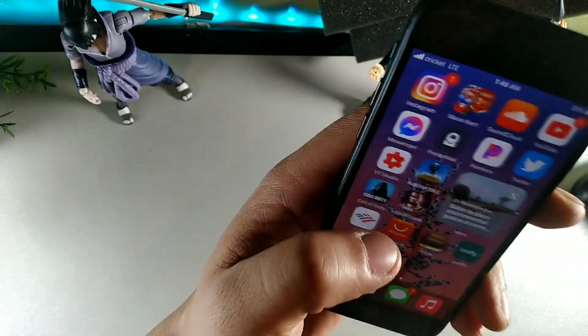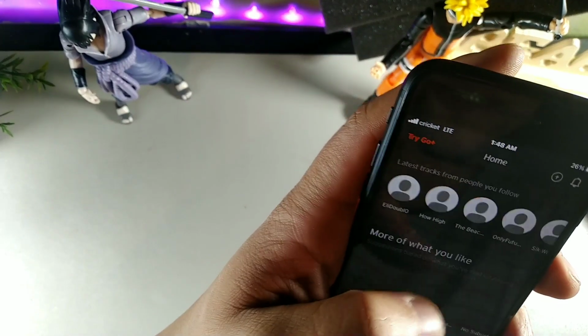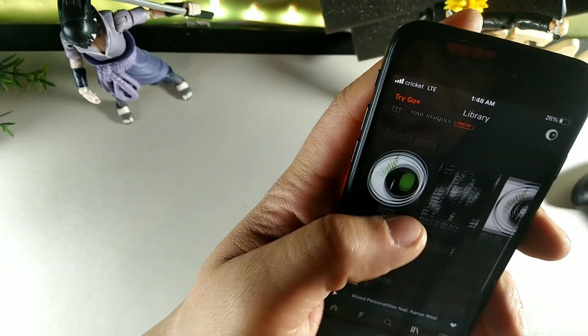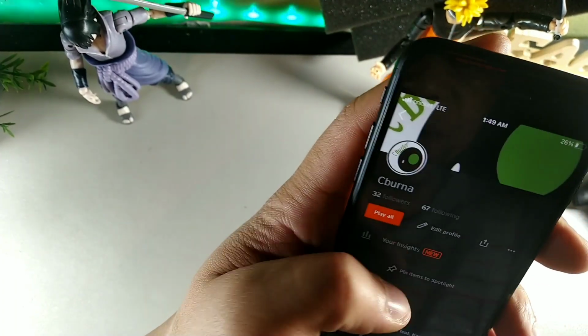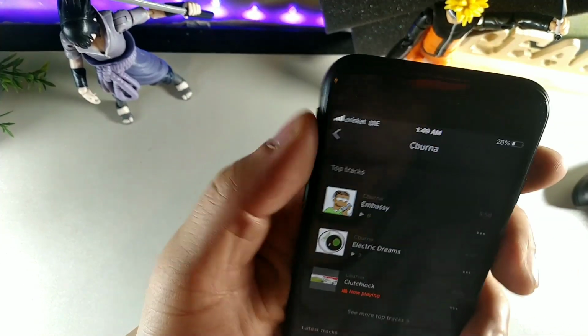Now, like I said, this device does have really good speakers, and they are actually dual speakers, which is crazy. So this is another thing that I do like about this device in 2021 is that the speakers do get really loud. So let me just play an audio clip for you.